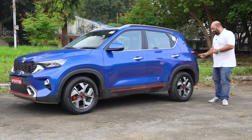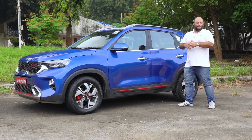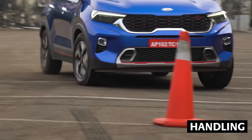Now, your car's tires are some of the most important parts of your vehicle, because these four contact patches can make a huge difference in the amount of grip you get, the ride quality you get, your braking performance, and of course your handling.